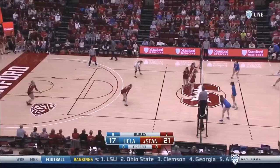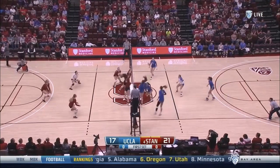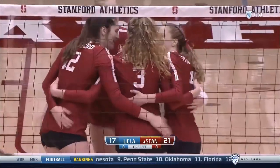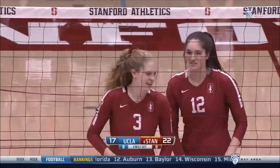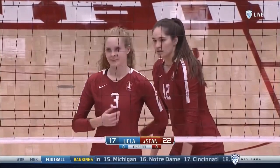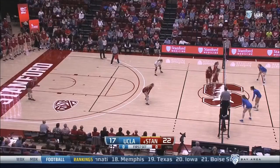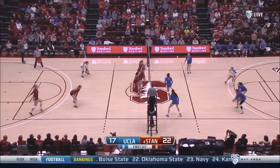3 blocks for the Cardinal in the first set. They average close to 3 blocks per set to lead the conference, and there's the 4th block of the first set. UCLA's offense just ran out of real estate. The pass brought Devin Chang a little bit to the left side of the court, and Ryan couldn't cut it back. There was not enough room to cut it back. The block could take up too much of the court for her. Holly Campbell, 4 blocks herself.